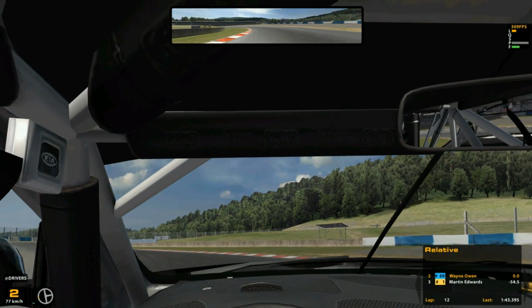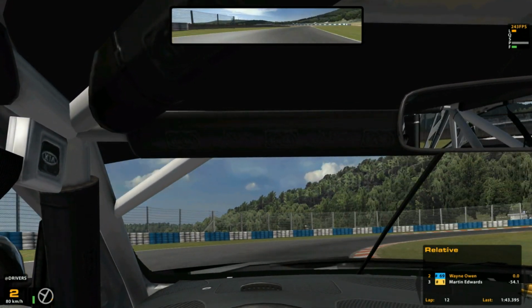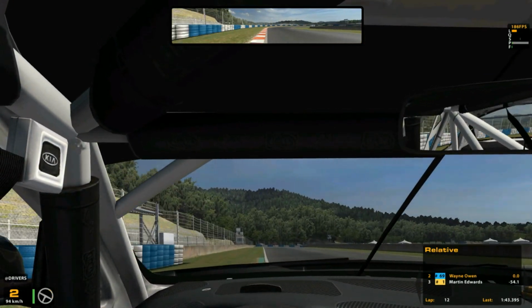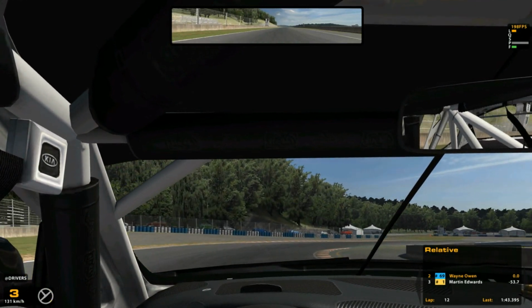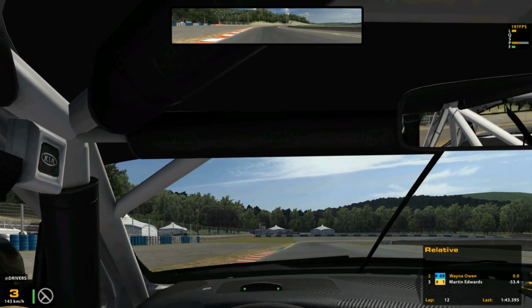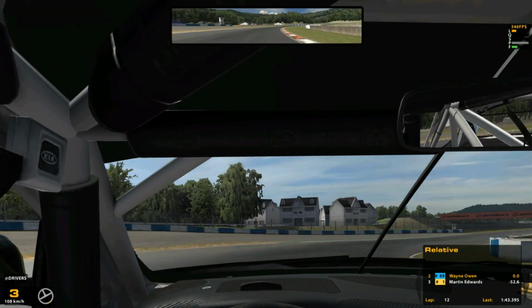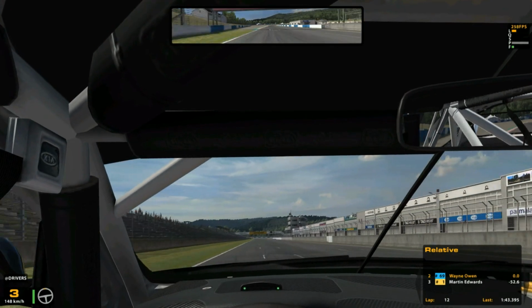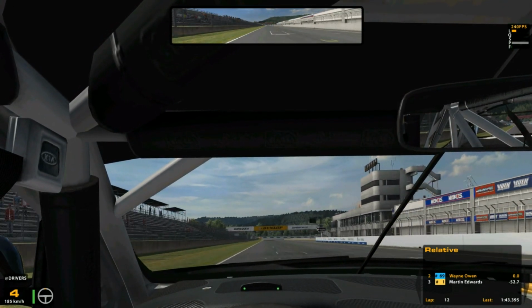My iRating in this game is so bad because I've not raced properly for quite a while, so my iRating is pretty low. My license is not too bad, it's a high C license, I believe, but my iRating is so bad. So maybe over the summer I might be able to get that up a bit more, so it's a bit more respectable. But anyway, I believe this is pretty much near the end of the practice.